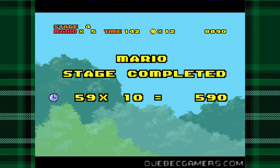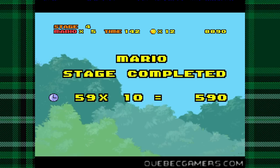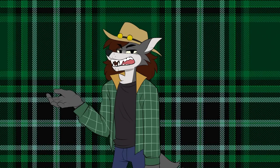Because the emulator doesn't like this game. It freezes up at the score. Every time I would try to play this game, it would freeze up at the score. And nobody on the internet has a workaround for it. So that's all of Hotel Mario I could play. I'm sorry. That's just how it goes.